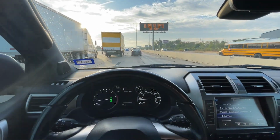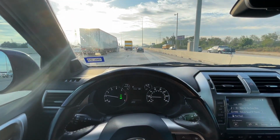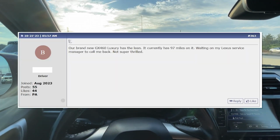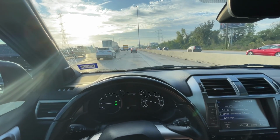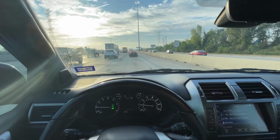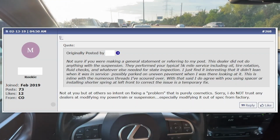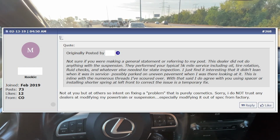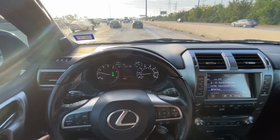If you search Google for this GX leaning problem, you'll come across this massive 22-page thread on the Club Lexus forum filled with people talking about it. And one common comment on there is that it's cosmetic and that it's normal and it does not affect the driving experience. Now, I just want to clarify that on my vehicle, unfortunately, it does affect the driving experience.